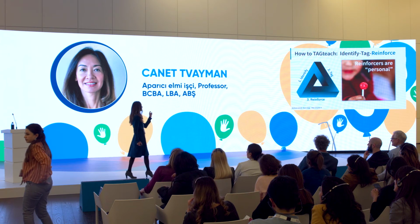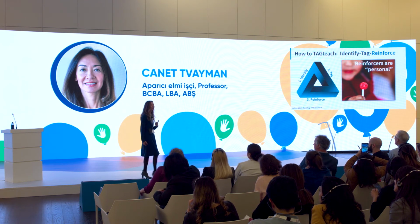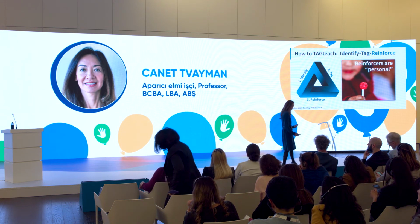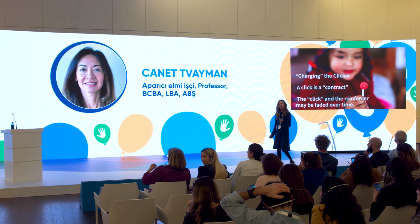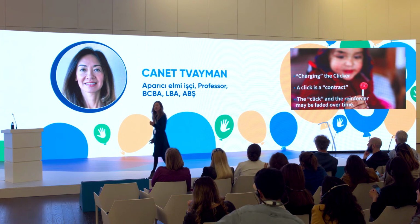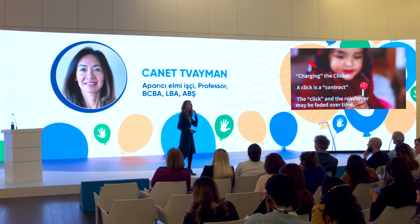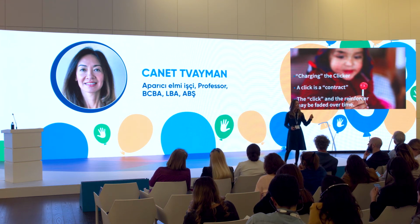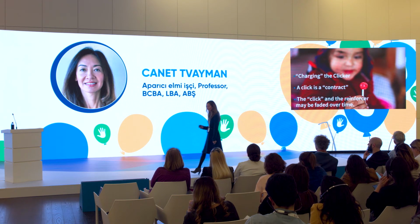Three parts, we said: identify, tag, reinforce. Remember, like we said earlier, reinforcers are personal. The learner tells you what their reinforcers are. But we need to be observant enough and connected to our learners and our children enough to know what their reinforcers are. So when we talk about charging the clicker, at first a clicker and that sound is going to be meaningless. So at the very beginning, you click, you give the reinforcer. Whether it's a lollipop, whether it's 10 seconds of music, whether it's the chance to spin a toy, whatever it may be. Click, reinforce, click, reinforce, click, reinforce. Pair that clicker with the reinforcer.